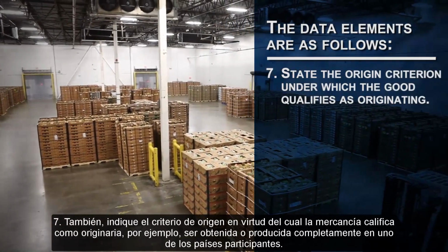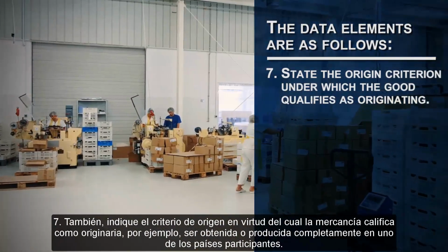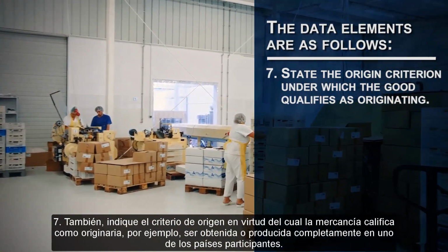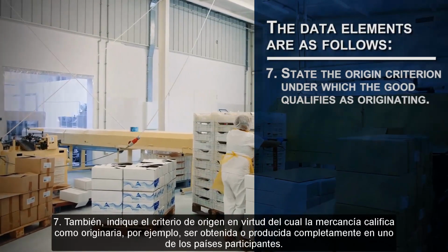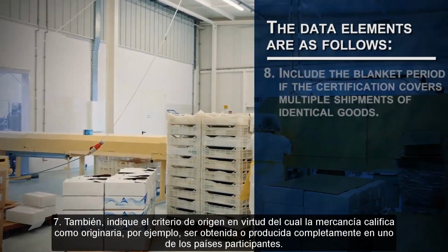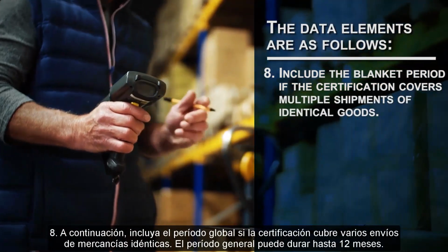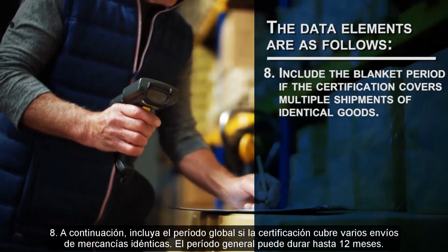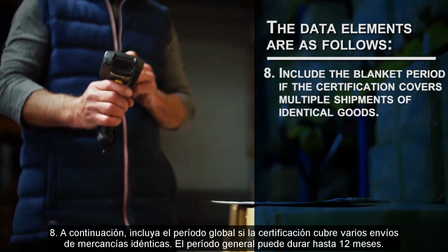7. Also, state the origin criterion under which the good qualifies as originating, for example, being wholly obtained or produced entirely in one of the participating countries. 8. Next, include the blanket period if the certification covers multiple shipments of identical goods. The blanket period can last up to 12 months.